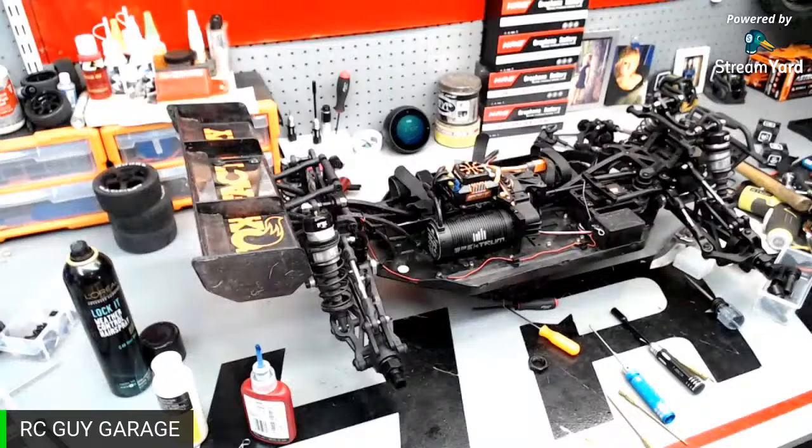Where are they? I don't even know where my stock wheels are. That's awesome. It's been that long. Where are my stock wheels? Well, anyways, I don't know where my stock wheels are. What the heck? That's not cool.